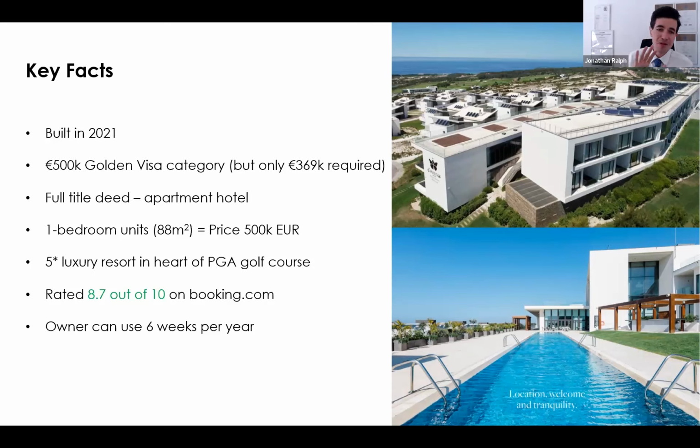1-bedroom apartments here, the vast majority have a stunning panoramic sea view as well, and are finished in keeping with a 5-star luxury hotel. The golf course surrounding the complex is a PGA standard golf course that's been designed by the late, great Severiano Ballesteros. It's renowned across Europe. It's a fantastic place to have around if you're a golfer. And just to make it even sweeter, the owner can stay in their unit for free for up to 6 weeks per year. That is well above what is usually available to a private Golden Visa investor. It's a really beautiful development, honestly. So I do wish I could walk you through the place instead of just showing you photos and giving you some information, but there you go.